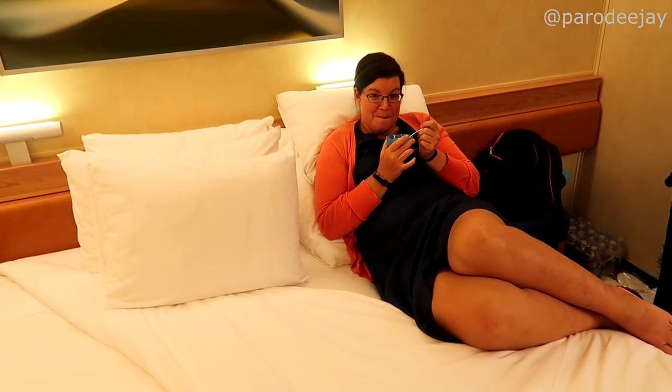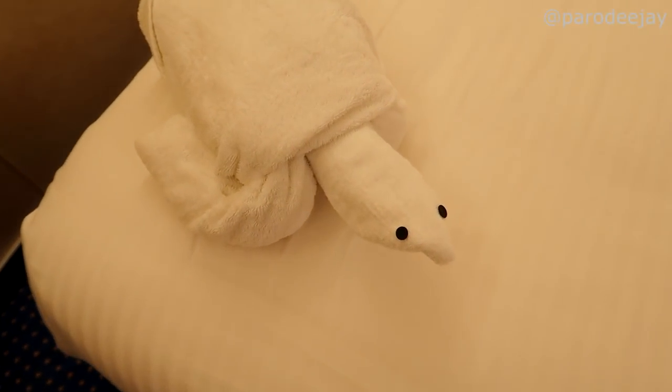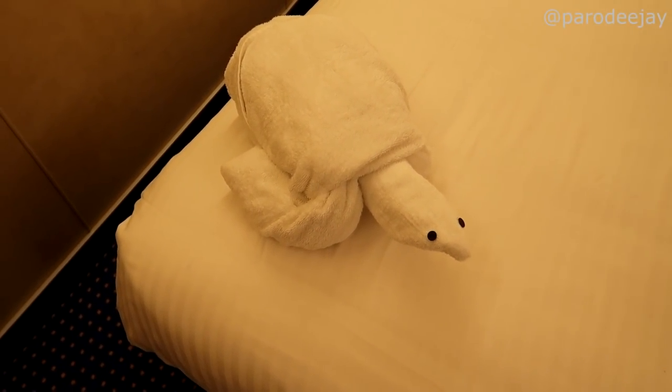It's a... Are you making noise over there, ma'am? What'd you say? Oh my gosh. It's a turtle. Super cute. That's like the second time ever I think we've had a turtle. I love it. So we are back in the cabin for the evening.